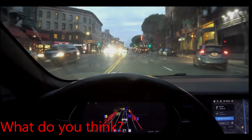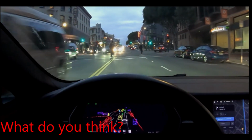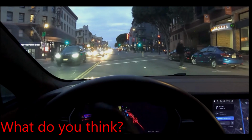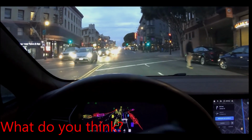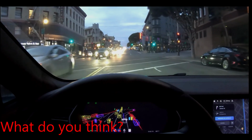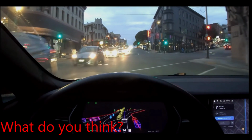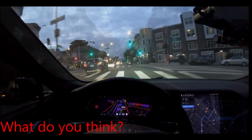I think it handled it super, super well though. You can see it just basically tries to stop dead in its tracks. Also tries to turn away from the guy who's coming directly at us, but sees what's happening, comes down to a complete stop. Like, I can't ask for anything better. I think this handled it perfectly. This is like the edge of edge cases, but I think it did very well.